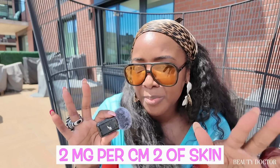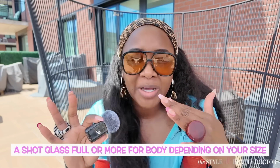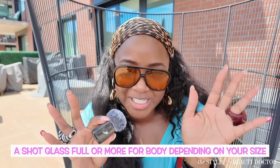By the way, friends, enough sunscreen is 2 milligrams of sunscreen per centimeter square of skin. Now, I probably just threw something at you that you was like, girl, what the helly? But that equates to about 1/4 to a half a teaspoon for your face, neck, and ears, and then about a shot glass full for the neck down, which some of us have more body than others, so you probably need more than a shot glass.